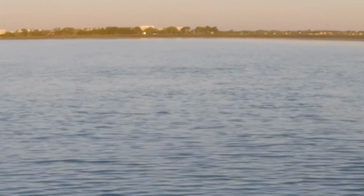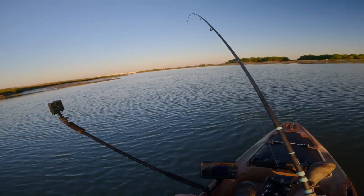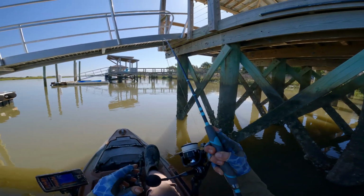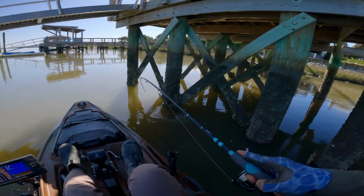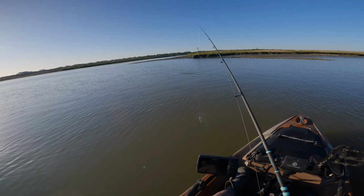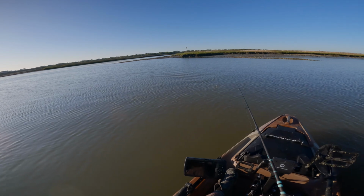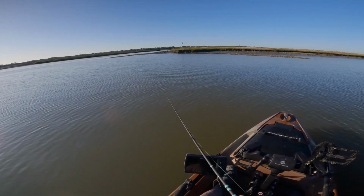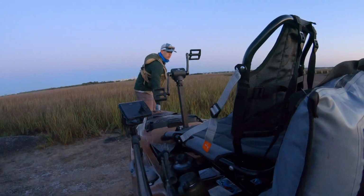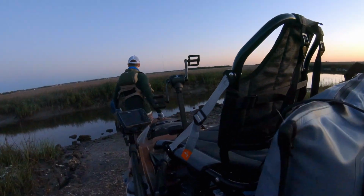See that? That's redfish. As is that. Oh, that's a big one. Right there. Good luck. Morning.